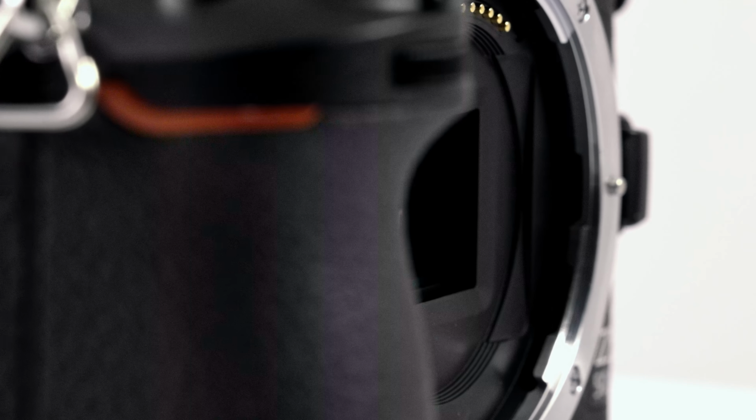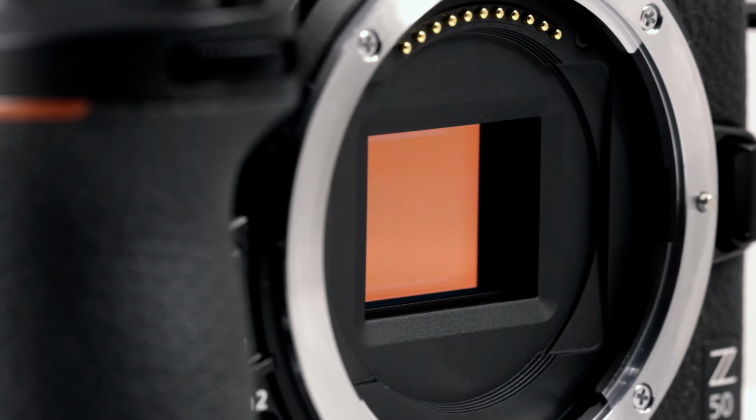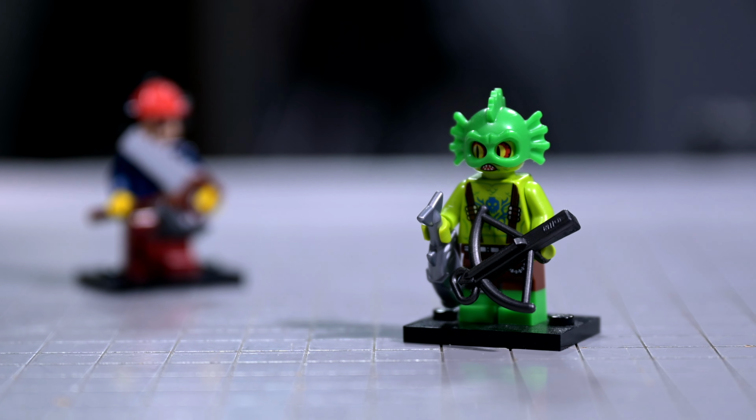The Nikon Z50 has a 21.51 megapixel APS-C sensor, shoots up to 120 frames per second in HD internally, and has an impressive video autofocus tracking system. But there are some drawbacks.